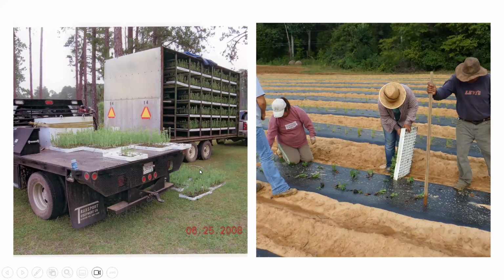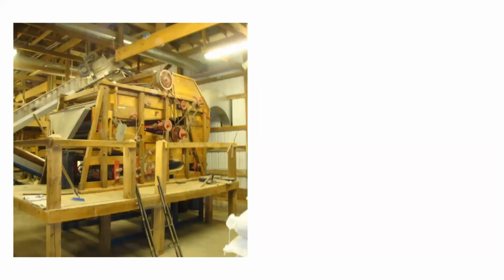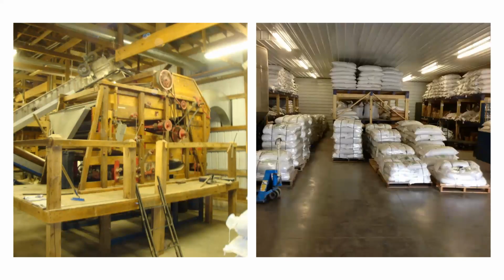So these are seedlings that were grown in a greenhouse. They're being planted here on the right by hand. There's also mechanized ways to plant. You grow them up, you make seed, you harvest them, bring them into a factory where they're cleaned and bagged up and ready for sale.